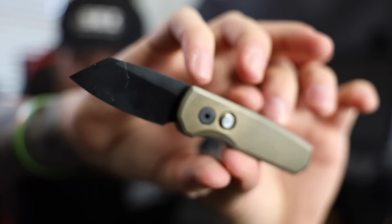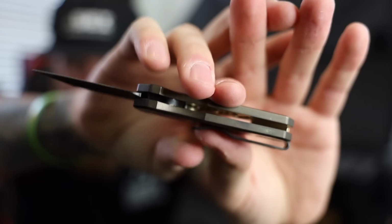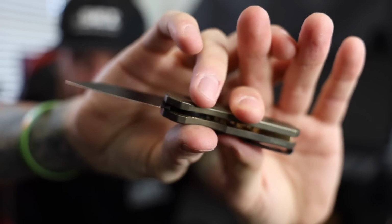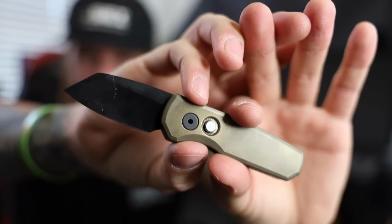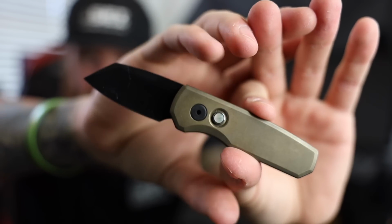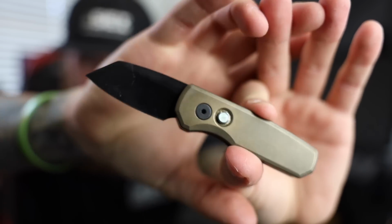It's got black hardware, black blade, black deep carry clip on this side. I should also note that I love how the clips are recessed into the handles. These handles are sort of like brass. I forget the material that they're infused with, but it's like a brass alloy. It's got a pearl inlay button on there. I would switch that out if I could.